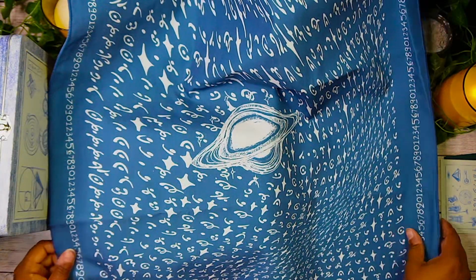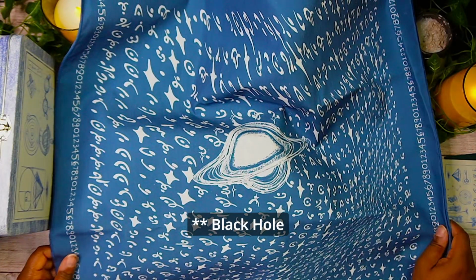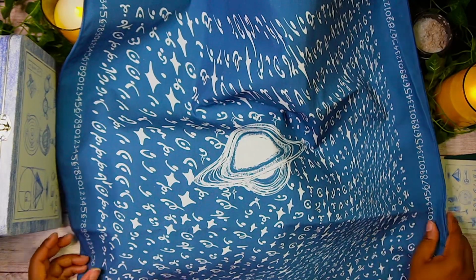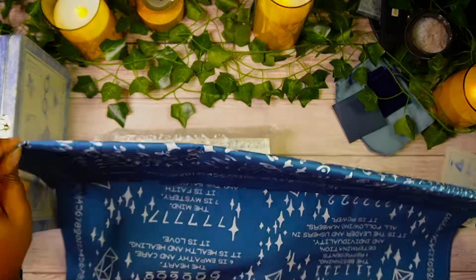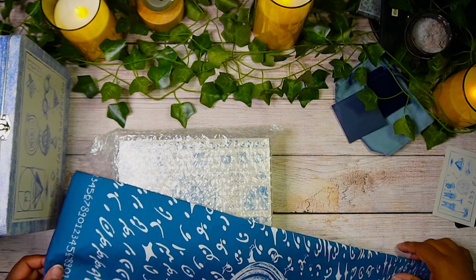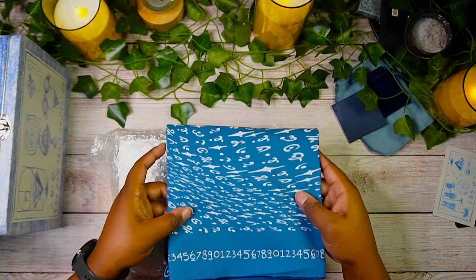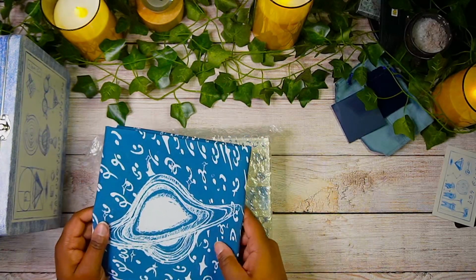And then we have the cerulean, like this galaxy symbol on the back. This altar cloth feels really nice. It looks like bandana material, but it's very thick. And what's weird is it's very thick, but it doesn't seem to hold the folds in great detail like some other altar cloths do.